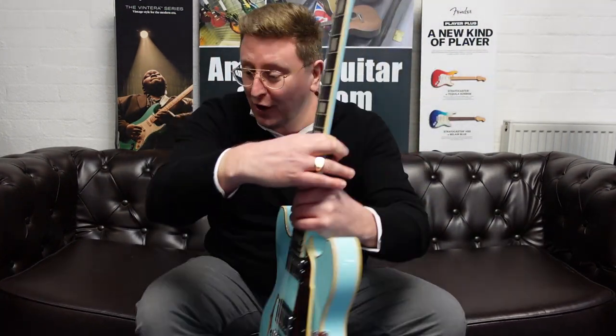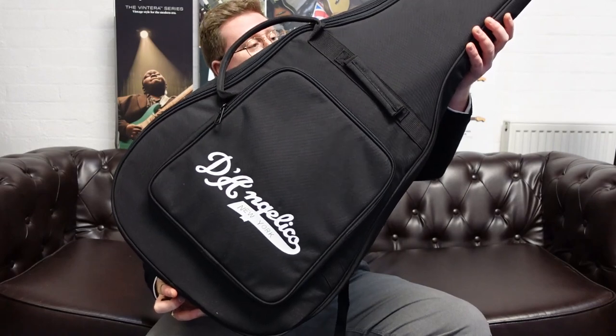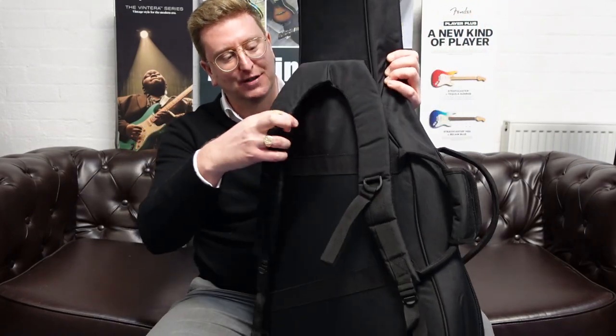Oh, before I go, I nearly forgot. Got that carried away with the guitar. It comes with a gig bag. There we go. Comes with a really nice D'Angelico gig bag as well, with shoulder straps on it so you can carry it around. Very, very nice.